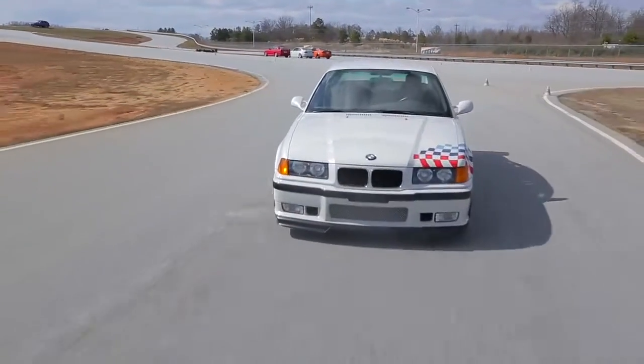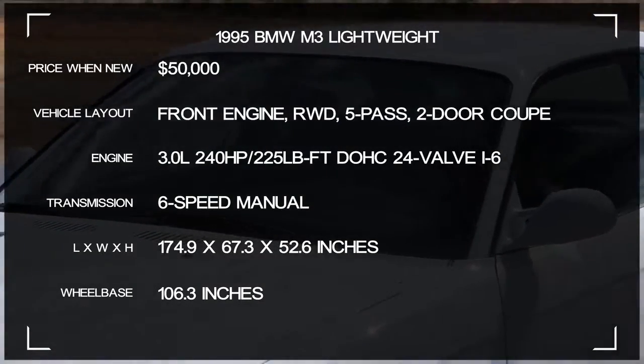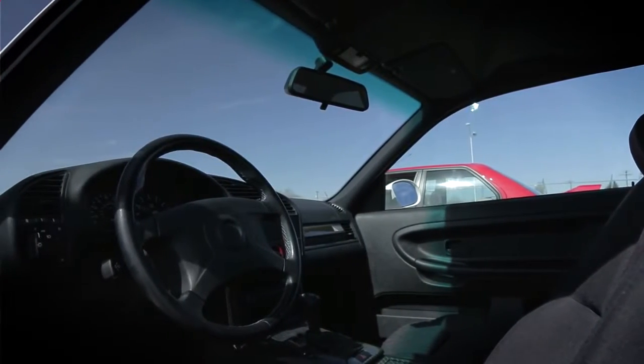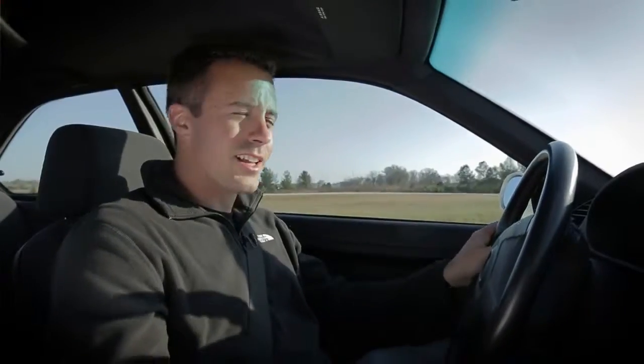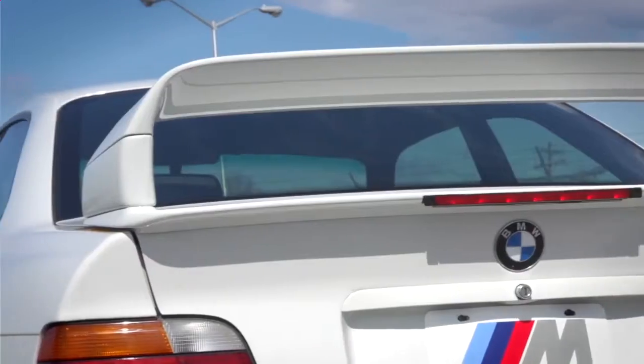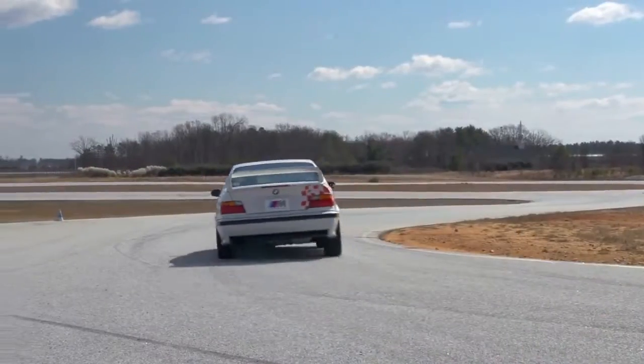This is the lightweight, the original CSL. There's only 125 of these in the US. They're a little bit over 200 pounds lighter because they don't have radios, they don't have air conditioning, they don't have leather seats, they don't have sound deadening. None of that silliness. They have aluminum body panels instead. They have a massive rear wing. And they're pretty cool, if you can find one.